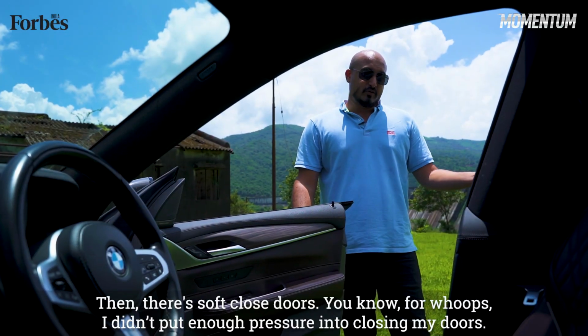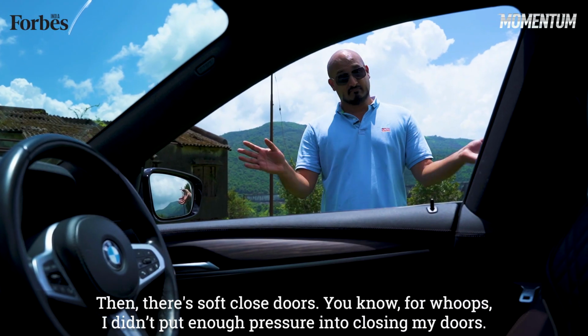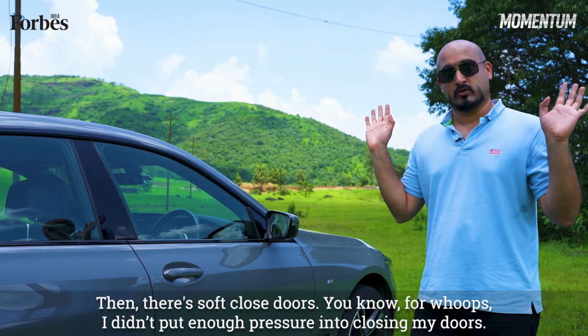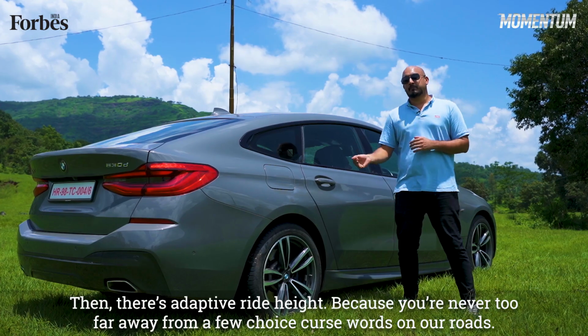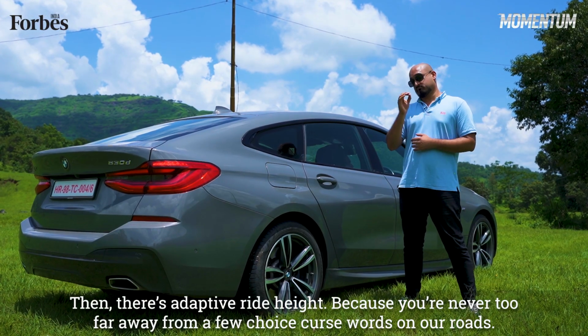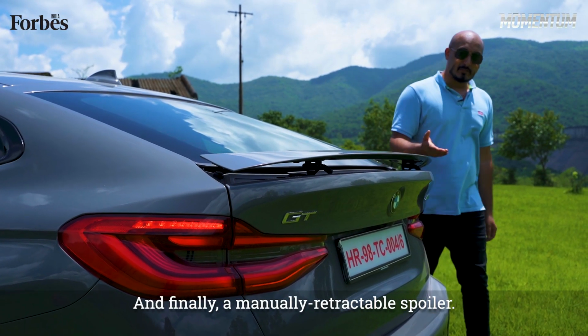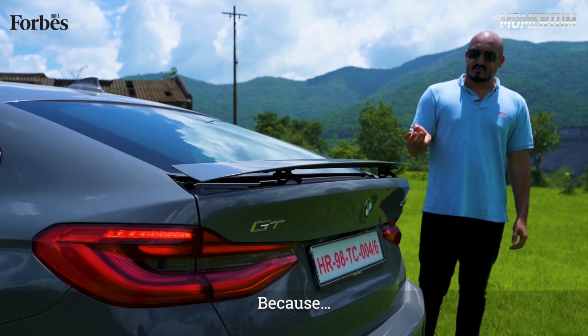Then there's soft close doors. You know, for when I didn't put enough pressure into closing my doors. Then there's adaptive ride height, because you're never too far away from a few choice curse words on our roads. And finally, a manually retractable spoiler. Because.